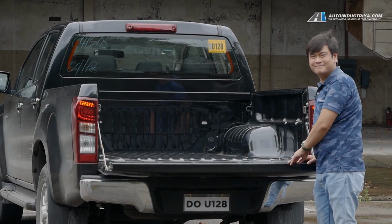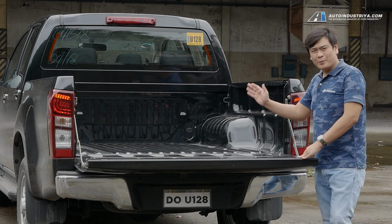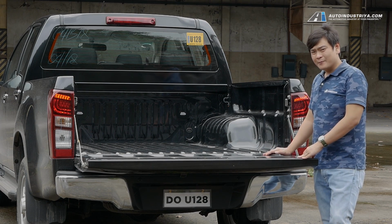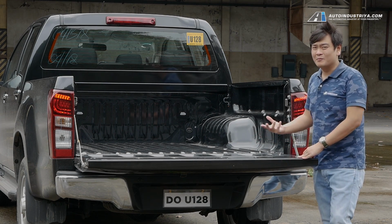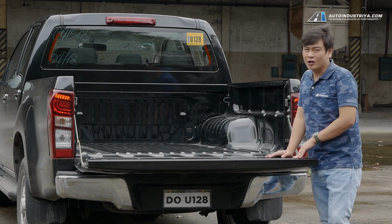The loading tray. Now, the bed isn't exactly the biggest in its class, but the wide opening and the low loading bay make it much easier to slide items in and out. Also, you get these tie-down straps in case you have to haul loose items.